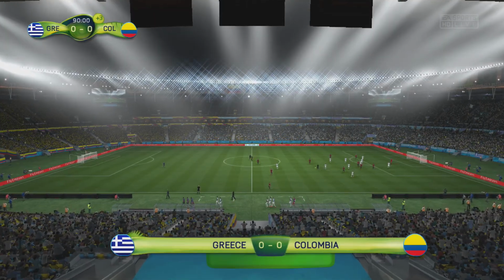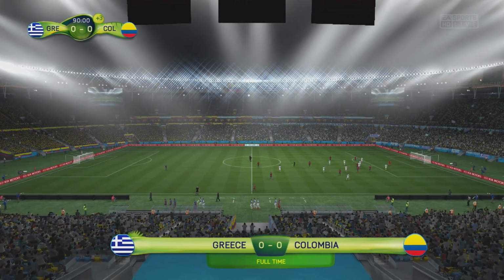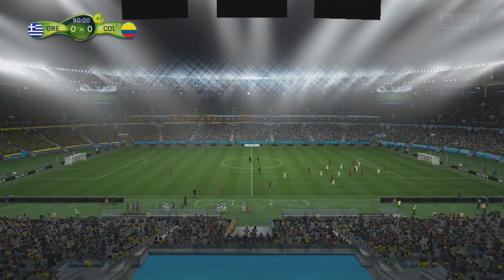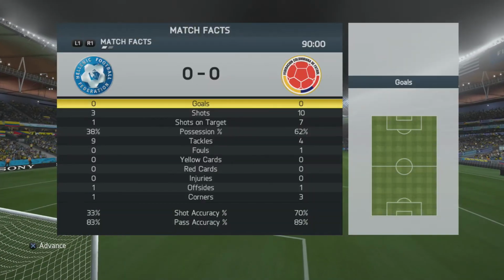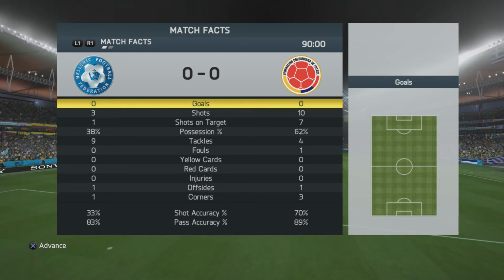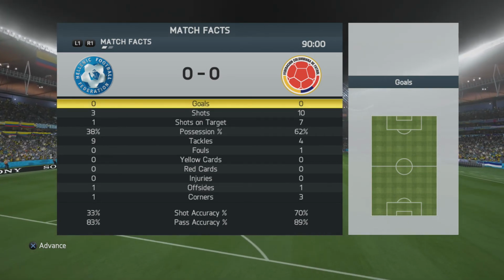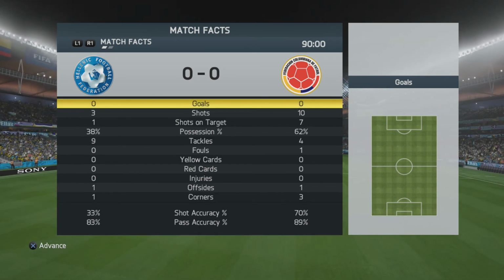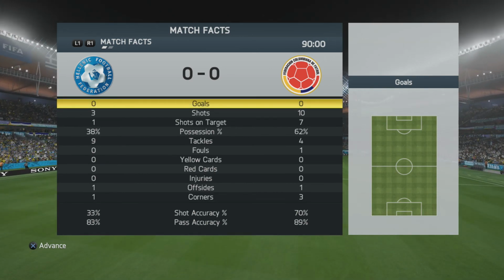Good save by the goalkeeper though, and a really good clearance for the bicycle kick. And in the end, guys, it's finished Greece 0, Colombia 0. As you can see, it was that bad. There are no highlights to show. Greece only had one shot on target, which is really not good enough if they expect to get out of this group.